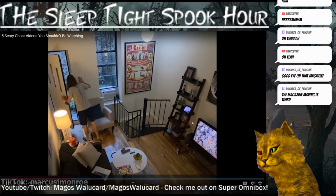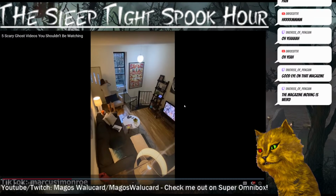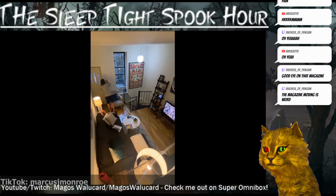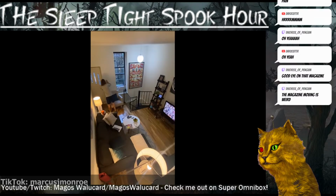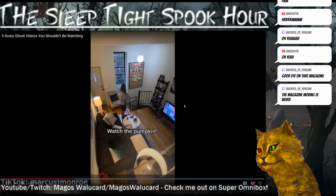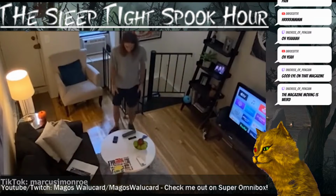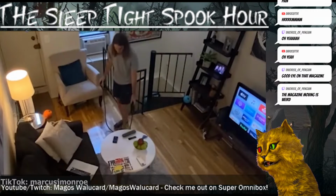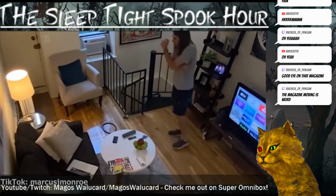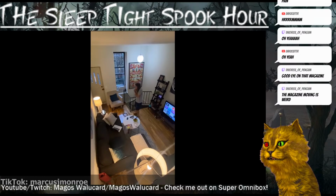Then there's the pumpkin, and the interesting thing about the pumpkin is, look at the space that he's in. There's no room to conceal a person to pull that pumpkin off screen. So if that pumpkin's being pulled by a string, then I don't see anywhere for someone to pull it. You see what I'm saying? Maybe from the stairs? Maybe, but it doesn't seem to be pulled in the direction of the stairs. It seems to be pulled in the direction of the television. And then the tchotchke takes a dive.